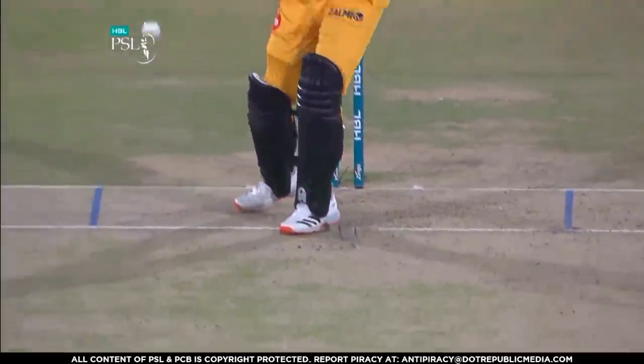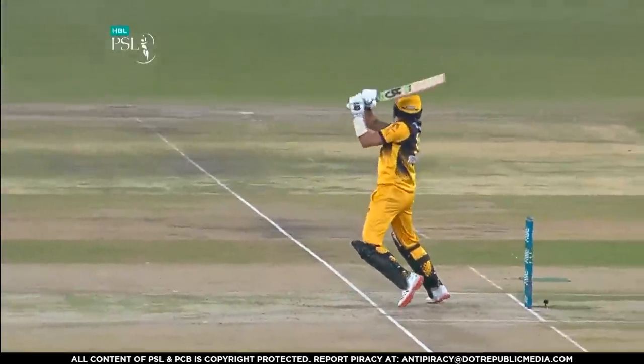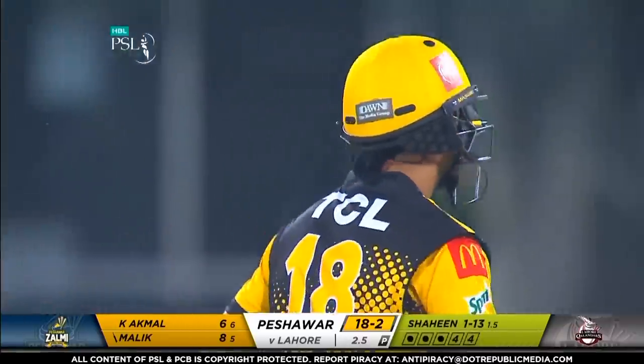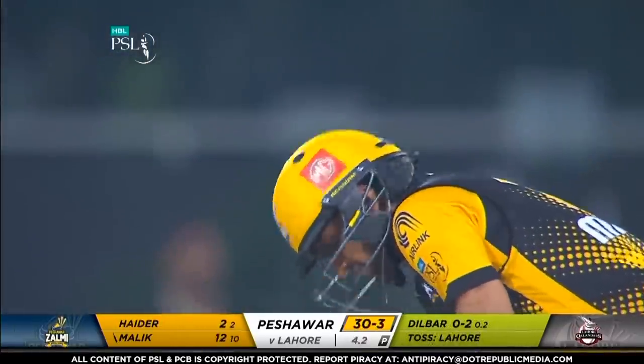Just manages to get a bit of width there from Shaheen. I think you can pretty much guarantee that the ball won't swing after the first couple of overs, so he's expecting everything to go across him. It was early as well.